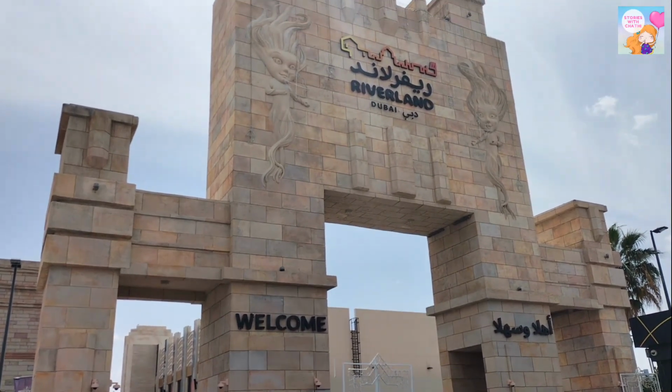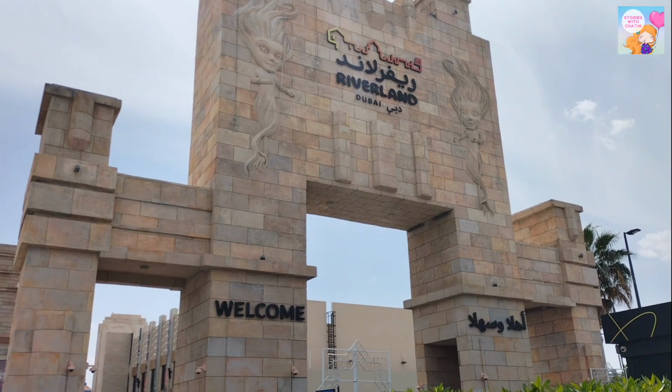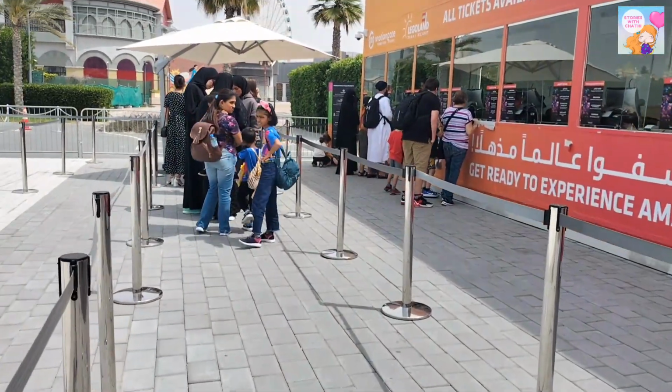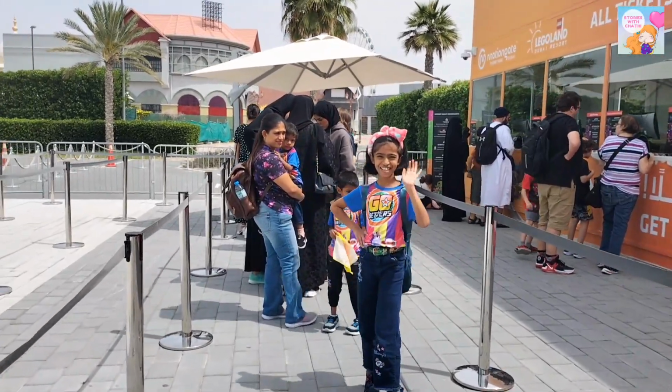Today is the second day of our Dubai tour. Today we are going to spend our whole day in Motiongate theme park, Dubai.